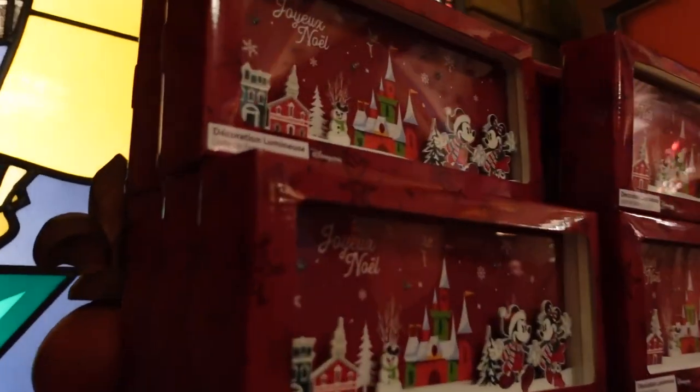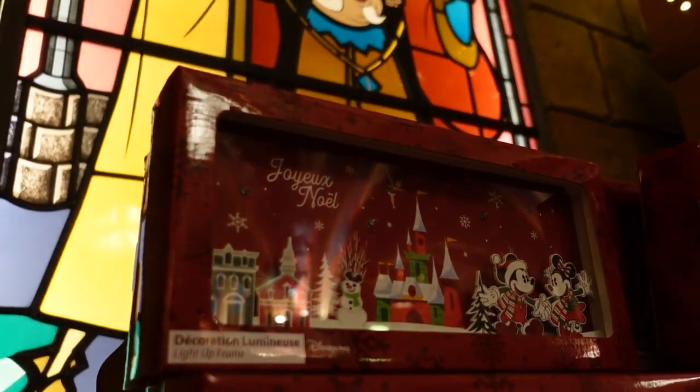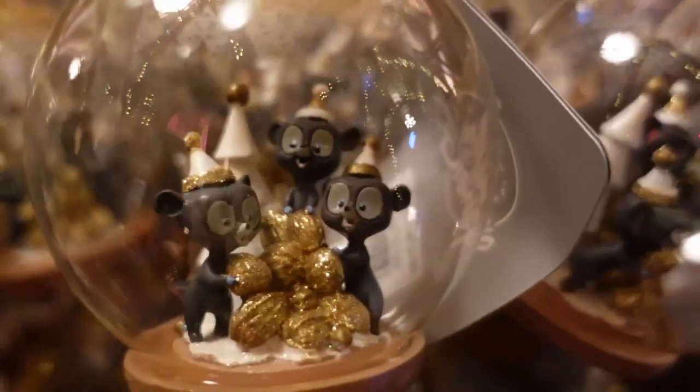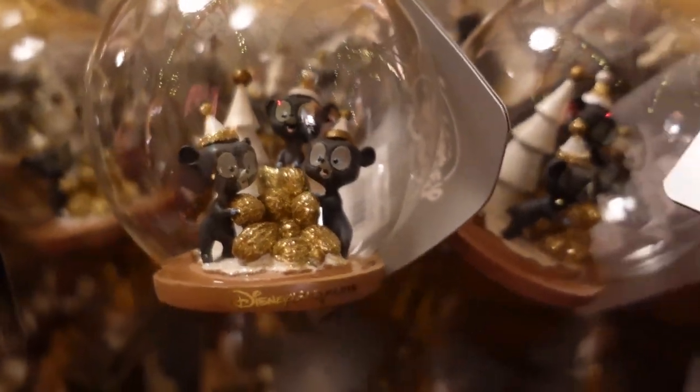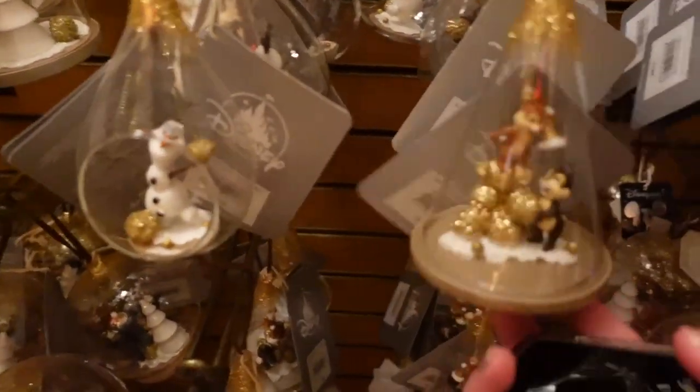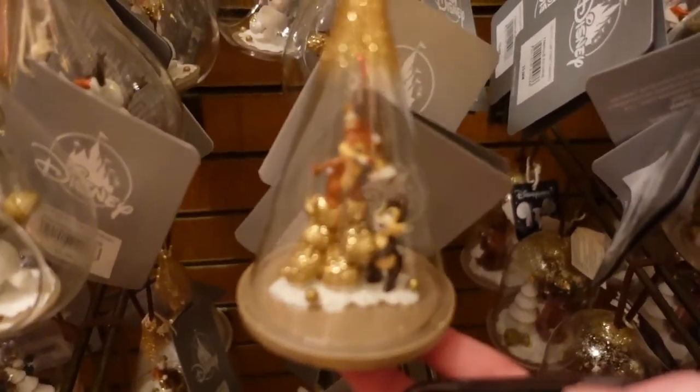I've seen some of these bits in other stores. Oh, what's this? Oh my goodness, it's a light up frame. There's this Brave ornament that has the three brothers in it. That's €15. Did I see an Olaf? Okay, there's Olaf. And then I think this one is the chipmunks. Got them both there. These are beautiful.